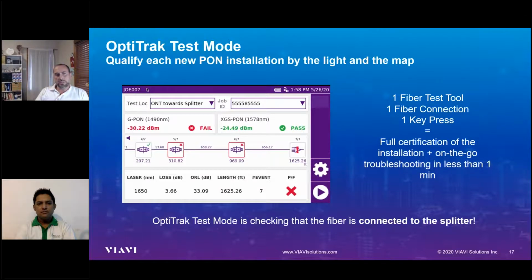Everything is on the same screen. So we have one fiber test tool, which requires one key press. You connect it once and you get all this certification for the install. And if troubleshooting is required, you'll see all of this happening in front of you in less than a minute. Okay, and most importantly, it's validating that your link is in actual fact connected to the splitter, and also through the splitter all the way up to the OLT. So this is very valuable information a technician can have on site as they are doing the build.